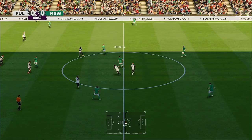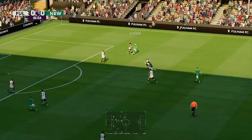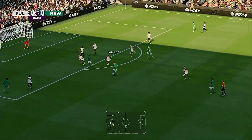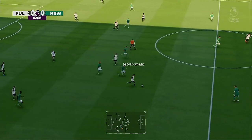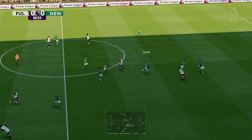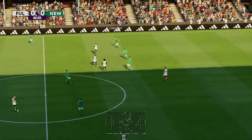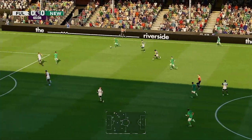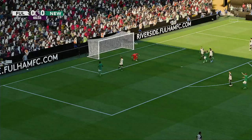Bruno Guimarães. Longstaff. Making decent progress here. And it's been cut out. There's the turnover. Sean Longstaff. There's room to do something here. Oh, chance here. Well, not the easiest of saves, but you'd expect him to probably stop that.